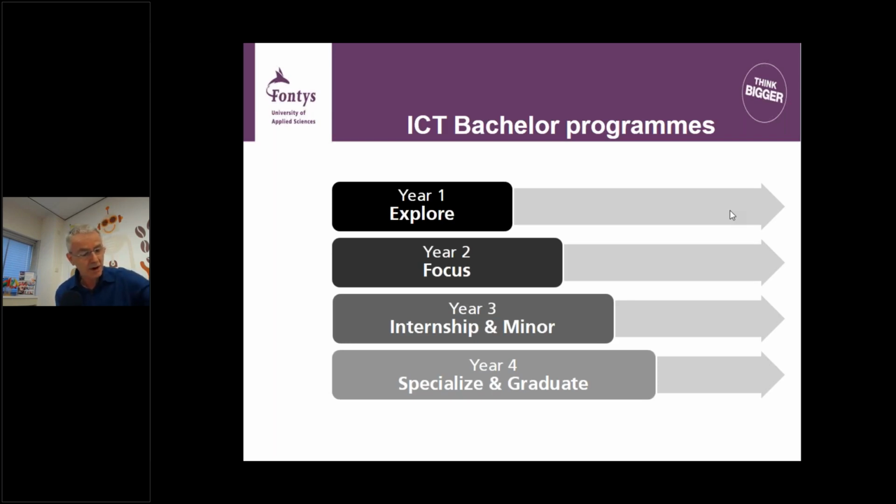The next track we offer is ICT and technology. In the first year of study, the program is more or less the same as for students who study ICT and software. In the second year of study, you will get more in-depth subjects like programming in Java, programming in C++ and C, of course, object-oriented design, embedded software, client-server applications, and operating systems.